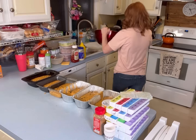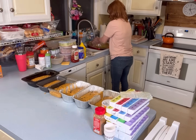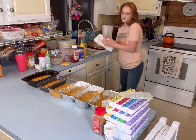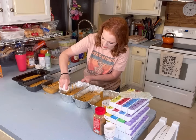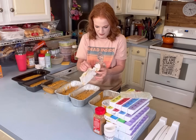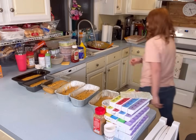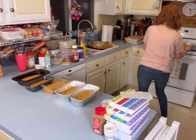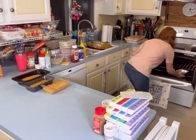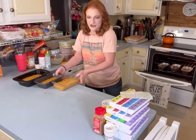Okay. That took too much concentration. Clean up my little spills here so they don't burn. So this is gonna go in at 350 degrees for 1 hour. Actually, it's probably gonna take a little bit longer because it's a double batch, so the air can't circulate as well.